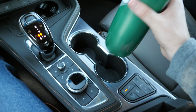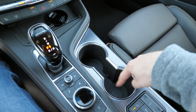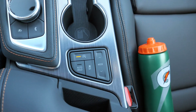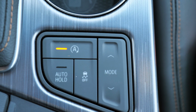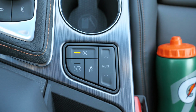And one thing I'd like to change is maybe some bigger bottle holders. These are kind of tight. They don't really have accommodation springs inside of them, so a little wider would be nice, but that's just a small complaint. My bottle still fits, although it's tight. You can change through your drive modes, track mode, sport mode, touring mode, and the V mode on the steering wheel. Brake hold as well.